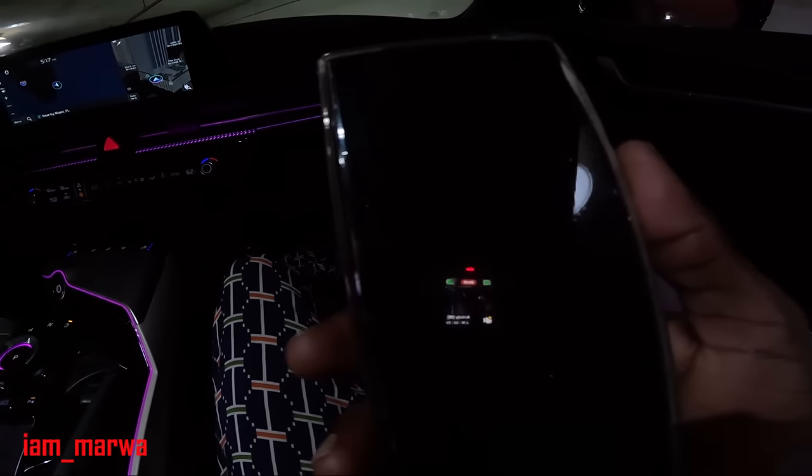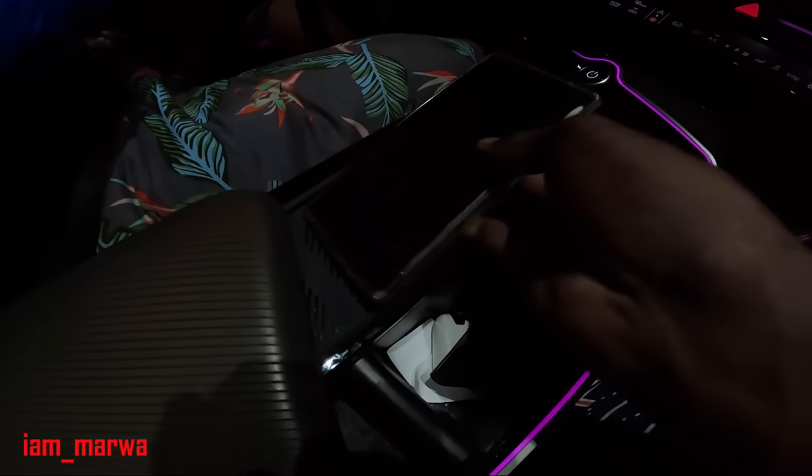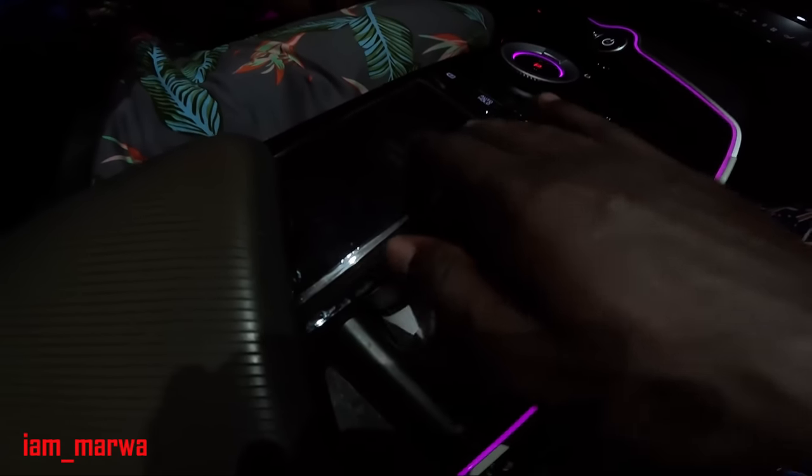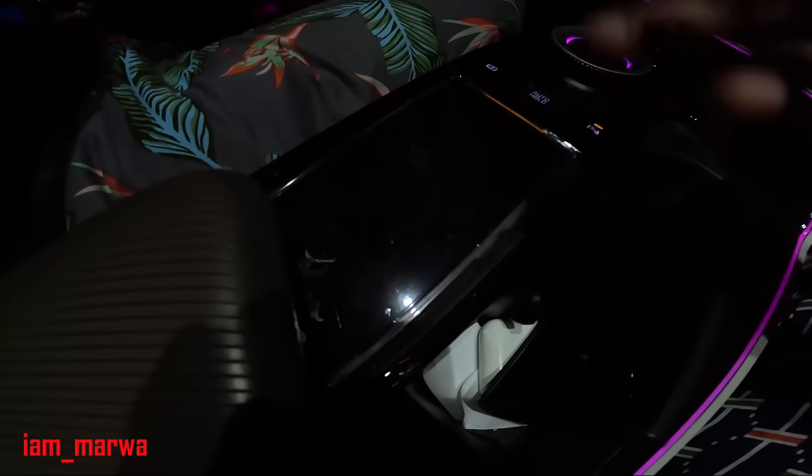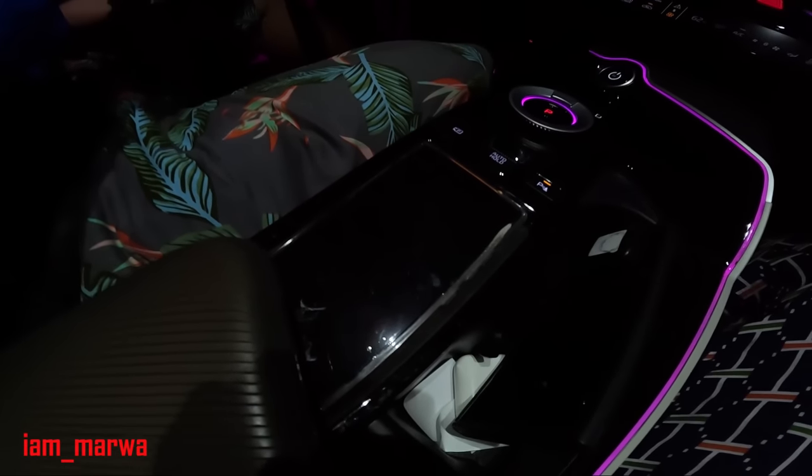Somebody behind me. Guys, I want to charge my phone and see what I do. So this is the car. I just put it here, like this. And look what my phone will do. Charging. Wireless, I don't have any cable. That's crazy, bro.